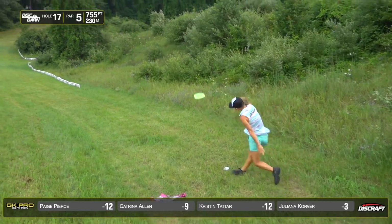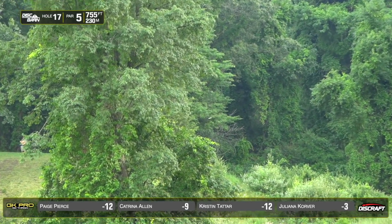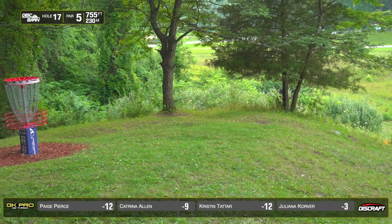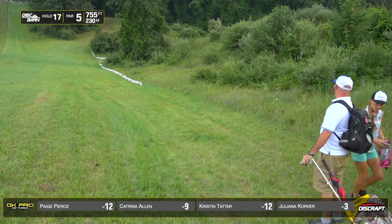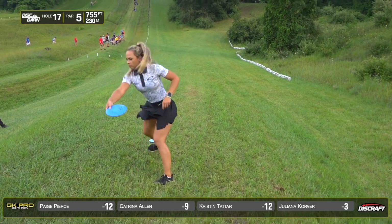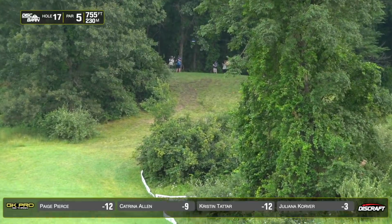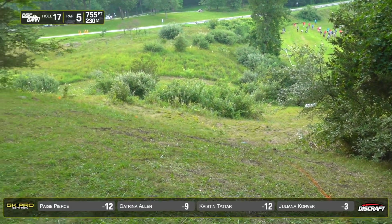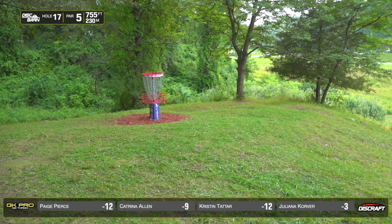Paige looks like she's going for the eagle. Get in there. Oh, wow. Edge of the circle putt. Kristin on her third. Ooh, that's a great shot. Yeah, beautiful line. Really takes a lot of power to be able to do either with those shots.